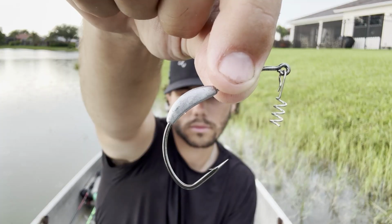All right, now I'm gonna show you guys how to rig one of these. There's a couple different ways you can do this. My personal favorite is actually gonna be probably pretty surprising to some of you. I like to use a weighted hook, specifically a twist lock hook. So I'm gonna show you guys one of those real quick.